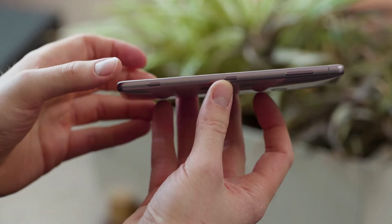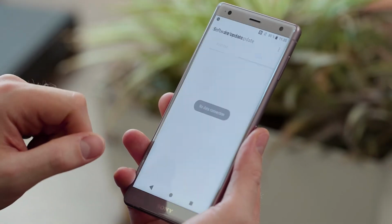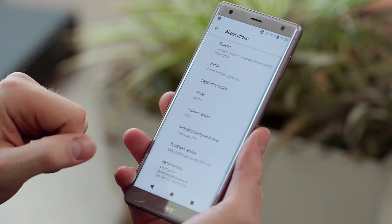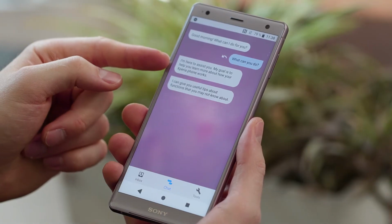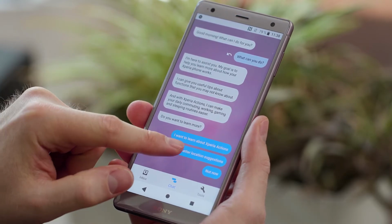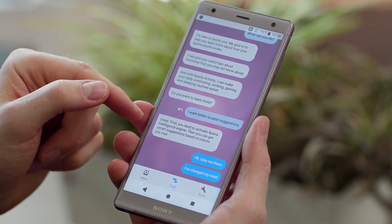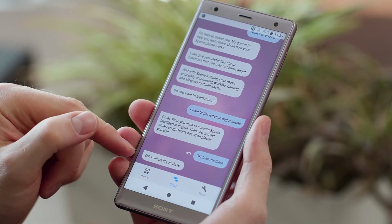The changes in design are also being reflected on the software. The Google search box on the home screen now comes with rounded corners. Speaking of software, the XZ2 comes with Android 8.0 Oreo with Sony's own add-ons. For example, the Xperia XZ2 now boasts an intelligent assistant called, surprise, Xperia Assistant. It's basically an interactive manual for your phone that comes in the guise of a chatbot with a tips and tricks inbox and some additional shortcuts to useful features.